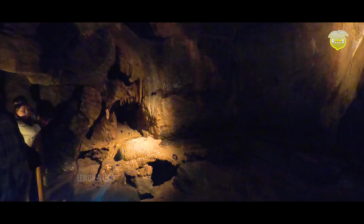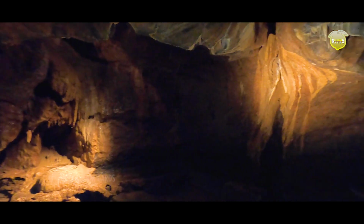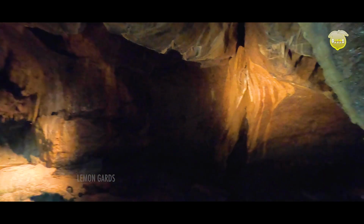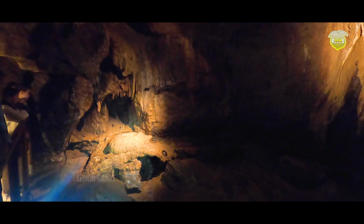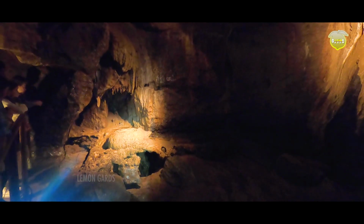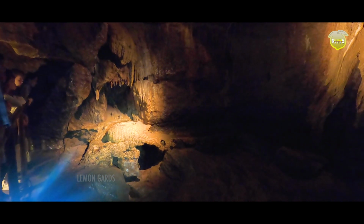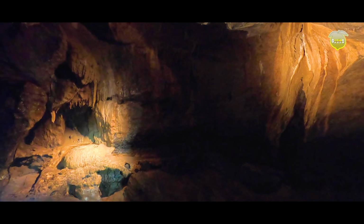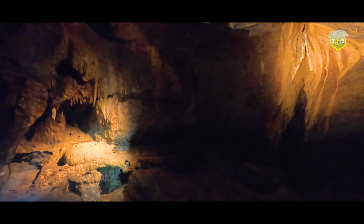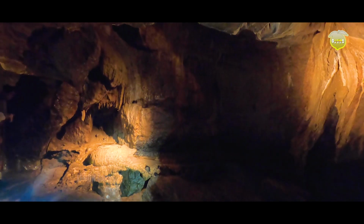Here we've reached Dirty Glen, and this is as far as the show cave goes. But there is another 3.5 kilometres of cave to see in this direction, making the total length 11.5 kilometres, which makes it the second longest cave system in Ireland. The longest is in County Fermanagh, with a length of 16 kilometres.